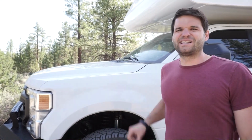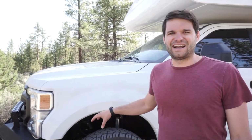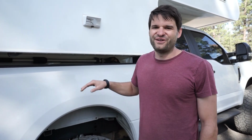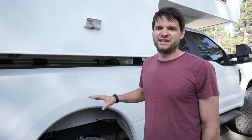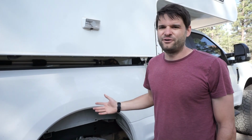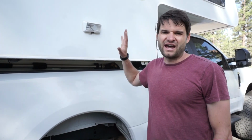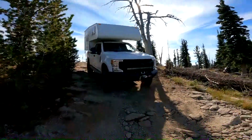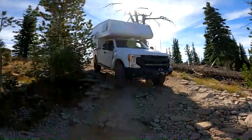And that's one of the reasons why we will not be running these tires again on this truck. Now, I would give these tires a 5 out of 5 for durability. I think they've been excellent with all the off-road miles we've put on them, with the heavy load, with low PSI, thousands of miles off-road, and we've had no tire failures, no sidewall punctures.